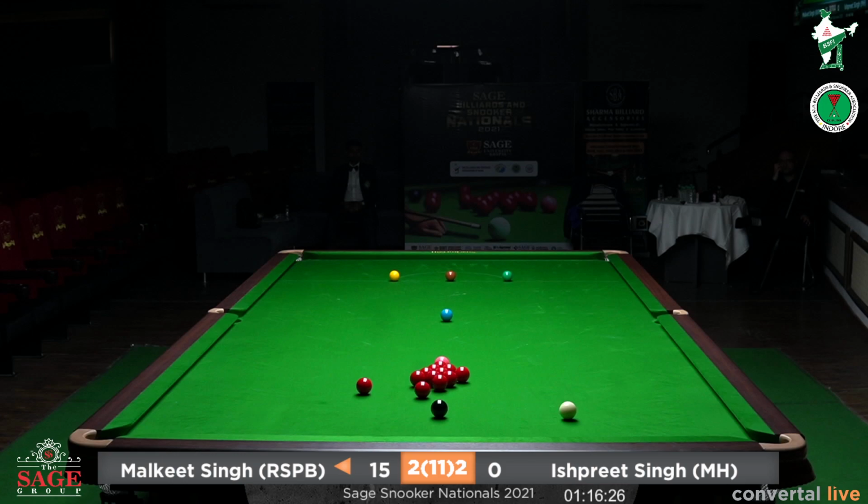Foul. Malkeet Singh 38, Ishpreet 7. He tried to hit the red thin and keep it near the black. He should have just opened the bunch and taken the white ball down. He did not want to do that because the lead was 38 points. Opening the bunch runs the risk of leaving some red on the pocket, and that is why he didn't want to take that chance.